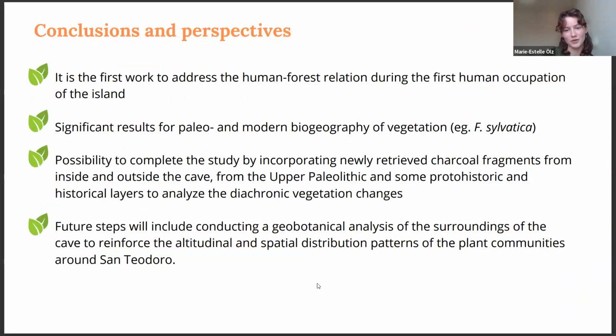So, for a few conclusions and remarks for the future, this work is probably one of the first works looking at human and forest relationships in Italy at that specific time of rapid change. And it is also very interesting not only related to archaeology, but for plain biogeography, it's really relevant, especially with this appearance of Fagus sylvatica.